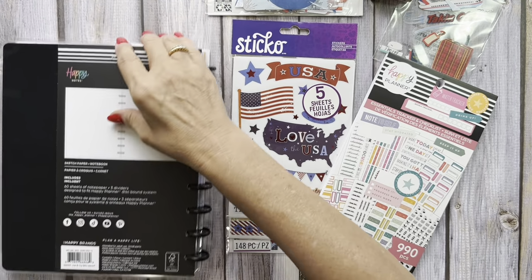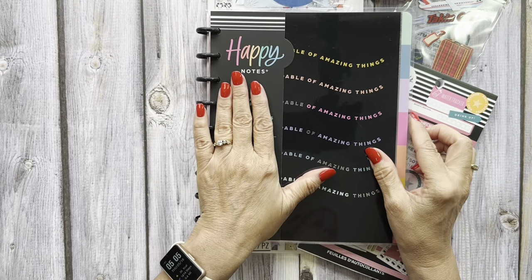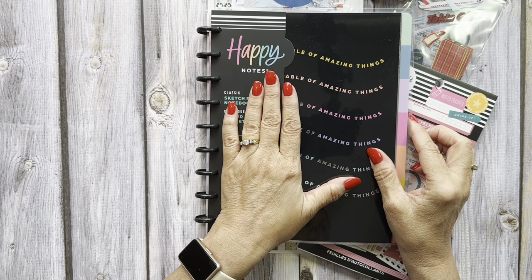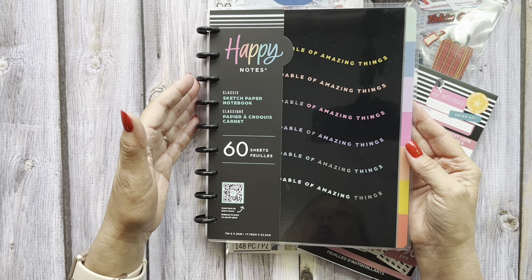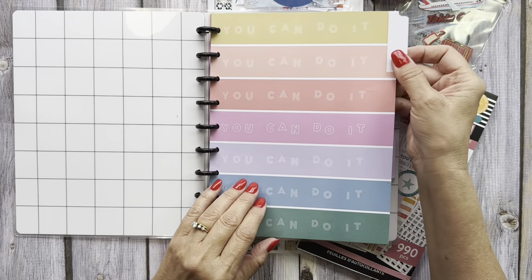Now, before I get into the whole explanation of what I'm doing with this, let me tell you what I paid for it. Originally it was marked $11.99, and with the 30% off, I got it for $8.39. $8.39 for a Happy Planner notebook, not bad. So let me explain what I'm gonna do.